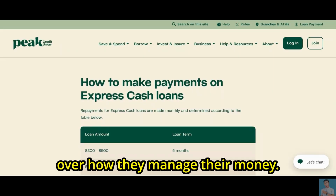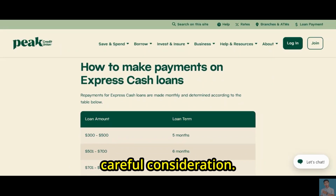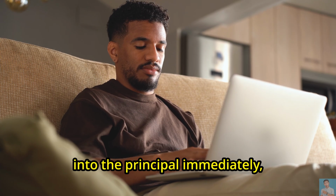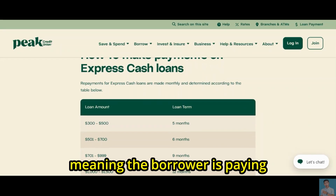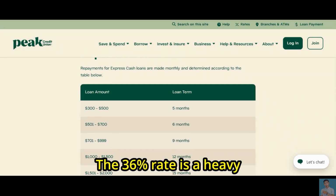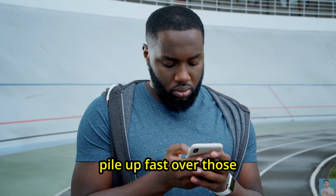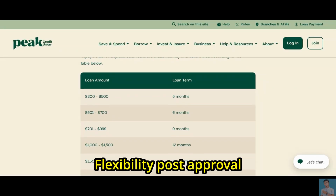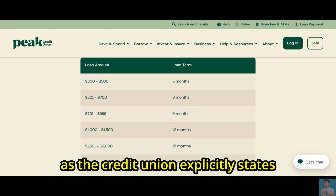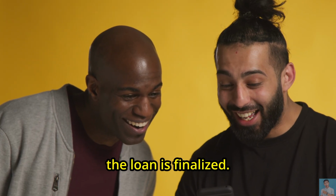On the flip side, the disadvantages are impossible to ignore and demand careful consideration. The $25 origination fee cuts into the principal immediately, meaning the borrower is paying for money they never actually get to spend. The 36% rate is a heavy financial burden that will cause interest to pile up fast over those longer terms. Flexibility post-approval is also incredibly rigid, as the credit union explicitly states they are unable to offer payment extensions or due date changes once the loan is finalized.